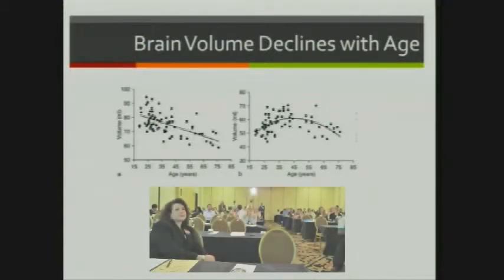You can see that with age, this is the gray matter volume. The brain mainly consists of two parts: one is gray matter, and the other is white matter. You can see that gray matter decreases with age, and this is mainly in the frontal lobe. The frontal lobe and temporal lobe are highly associated with Alzheimer's symptoms or pathology. So you can see that this volume decreases with age.